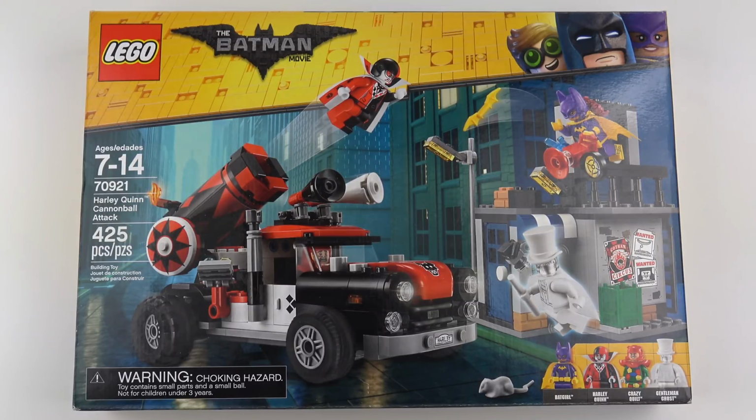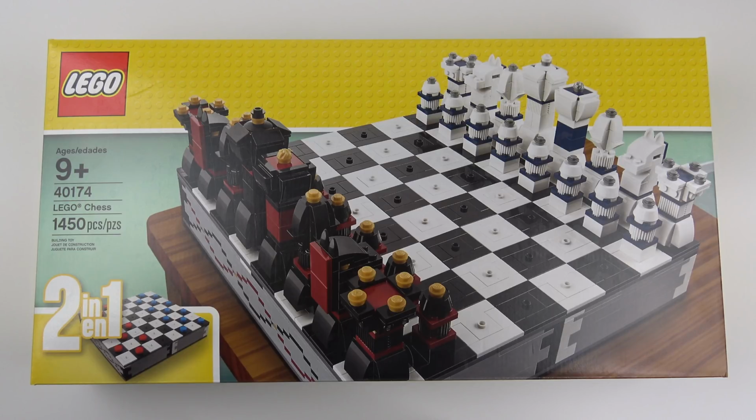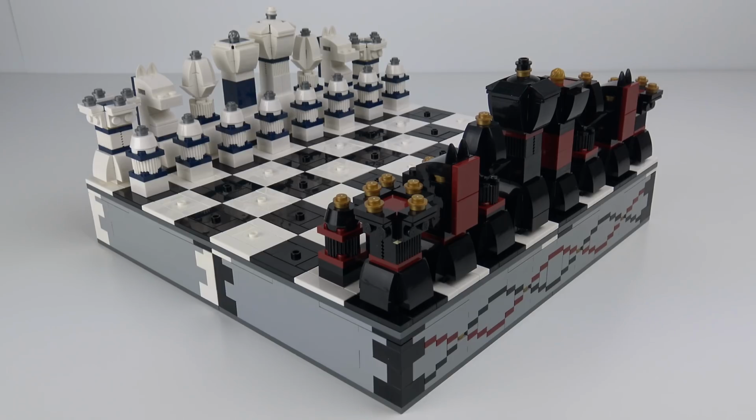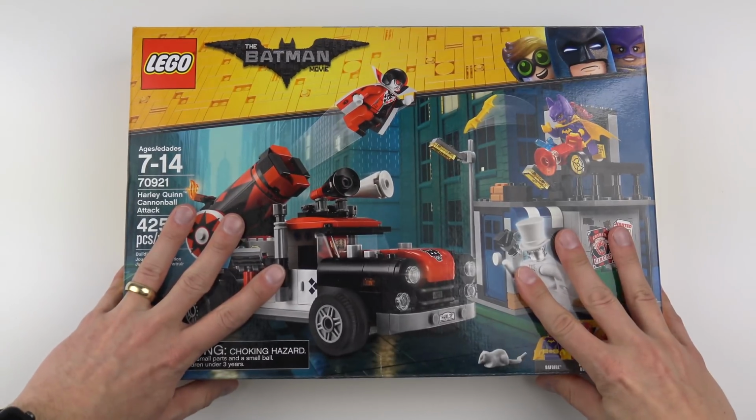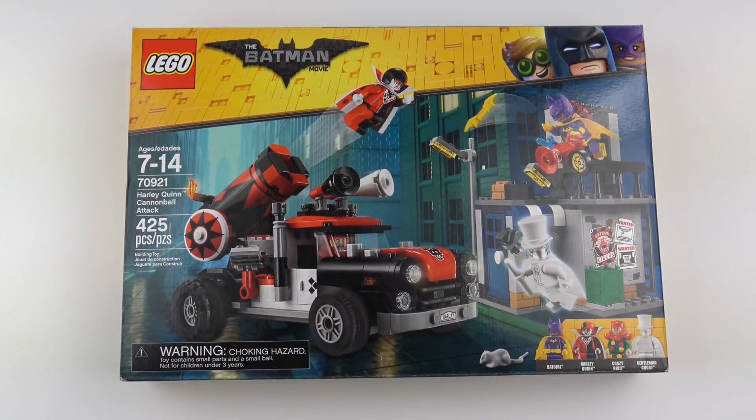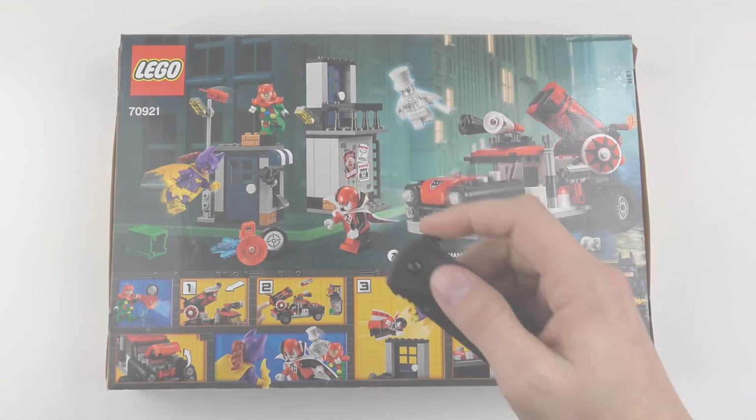What's not to like? Well, the price tag for one. This set is $50. That's a lot of money for a 425 piece LEGO set. I just reviewed the iconic LEGO chess set which had almost 1,500 pieces in it for $55. Why do I think this might be overpriced? There's a lot of air in that box. But I can't be mad at LEGO, so let's get this thing open and see what we've got inside.